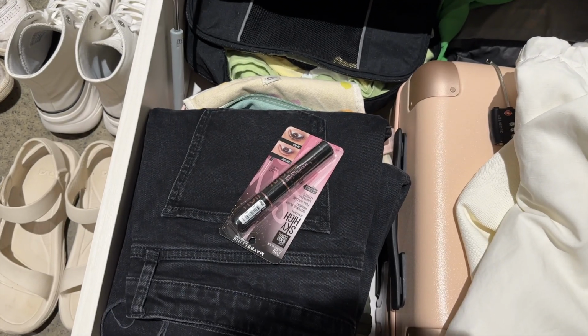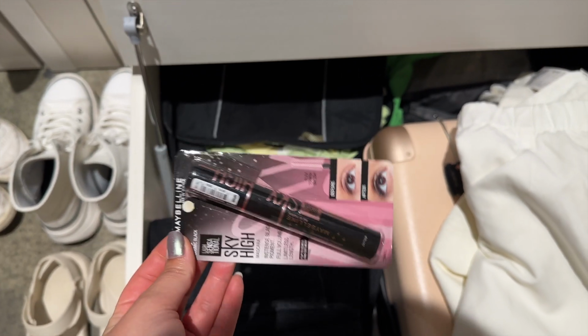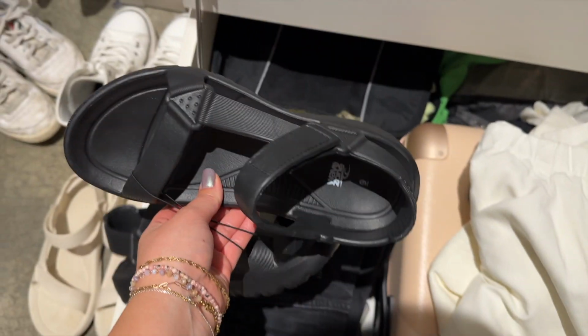And besides buying a bunch of food, the only other things I really got was a new mascara because the one I've been using the last few days is really old. And then I also went to the Big W and they had these knockoff, I think these are so funny because these are knockoff Tevas.